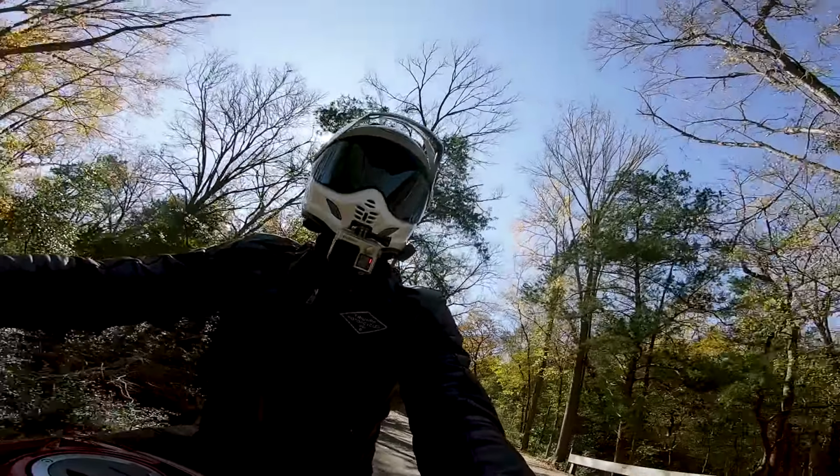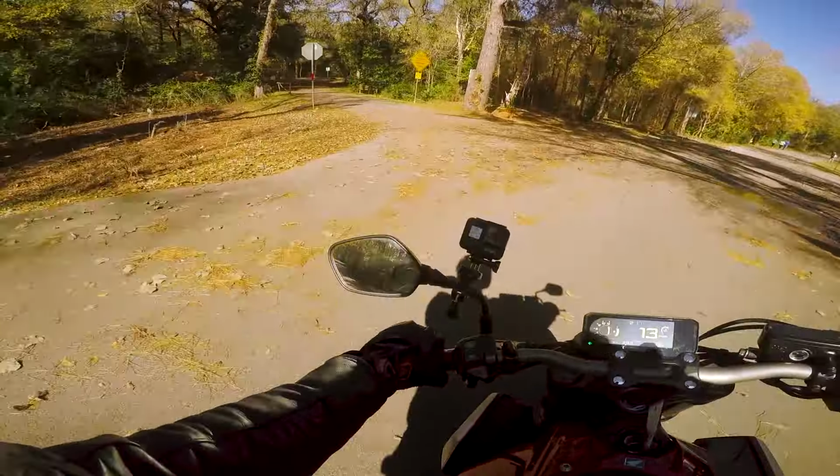I've owned both of these motorcycles. Gotta be careful with these leaves here. Very slippery. Yes, I've owned both of these bikes.